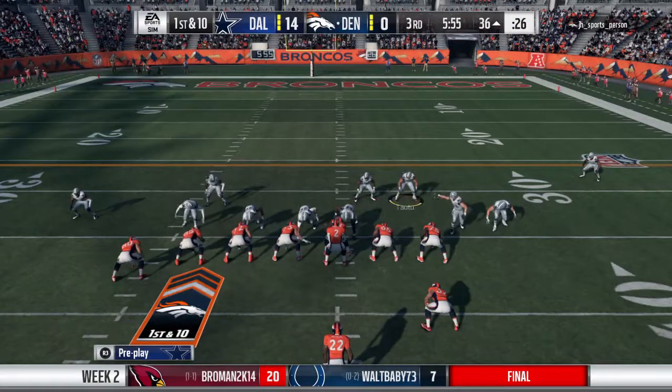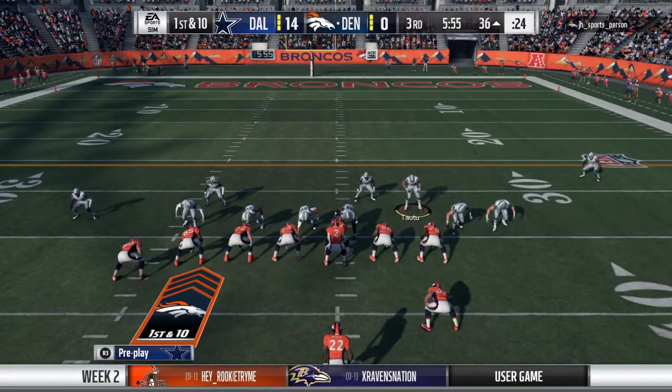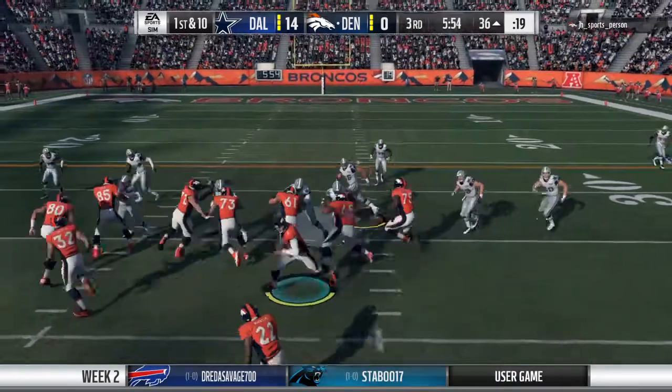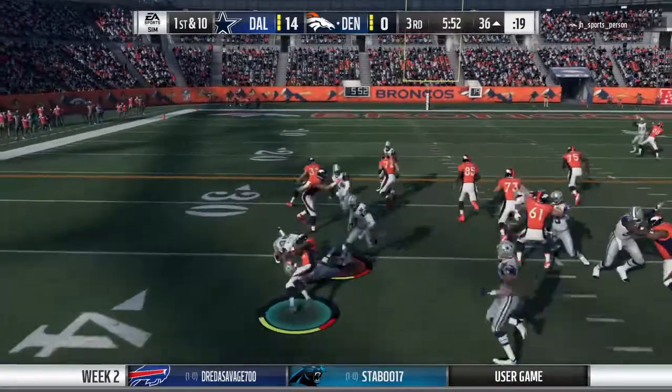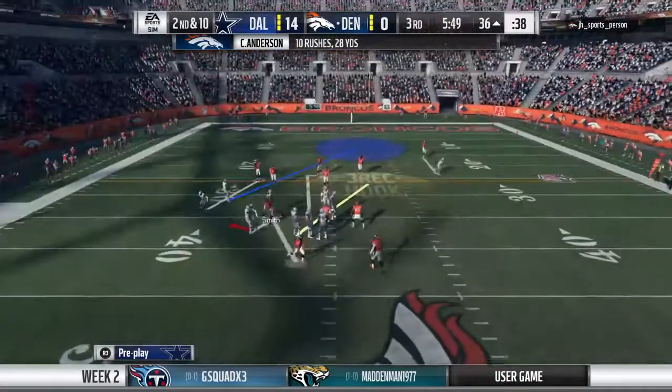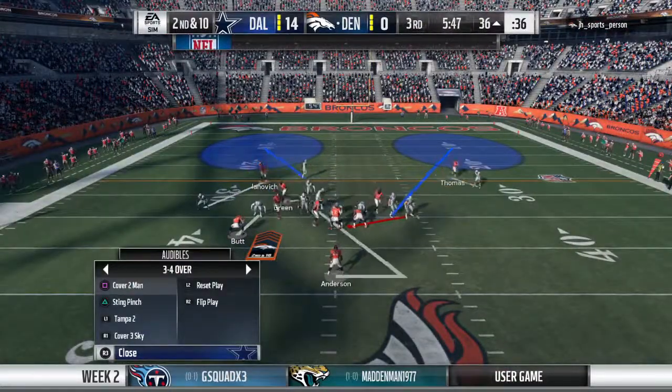All right, here we go. Blue 90. Blue 90. And they'll try to fire up the running game with C.J. Anderson. And he's going to be met at the line of scrimmage and taken down. No gain on the play.